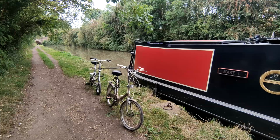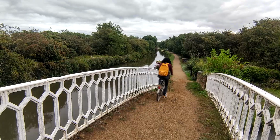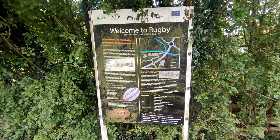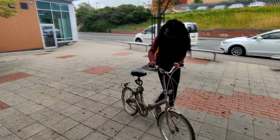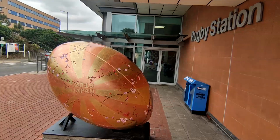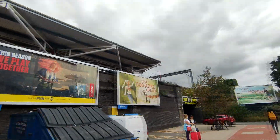We're excited to explore another large town. However, the canal doesn't go through the town centre. So it was time to get the folding bikes out. Oh no. But disaster struck. Oh no. One of the tyres blew out. Luckily, we were already in town. So here are our Rugby Diaries.